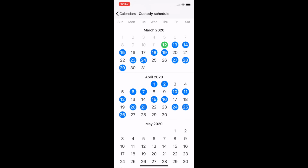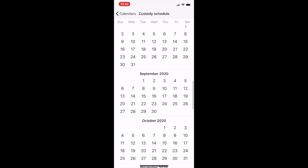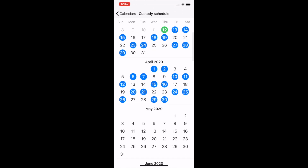And so you can put all those days in, and then they'll just stay there. And so now you can fill it out, and if you need to take off a day because you're switching, or maybe you're switching a weekend, it's really easy to change everything up.